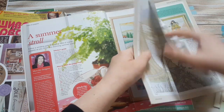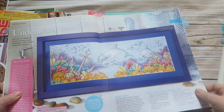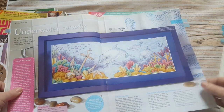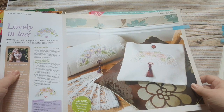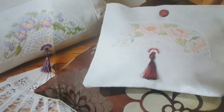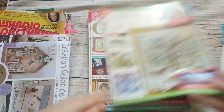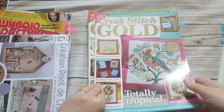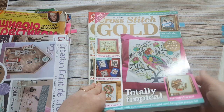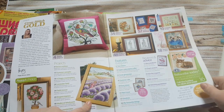Then, oops, ooh, then this design. I like dolphins, and these fans as well. The fans are perfect for pillows and everything. I like them. That's it. 77. I didn't think that I would actually stitch anything from there. I did like the sampler though, but I found lavender inside.